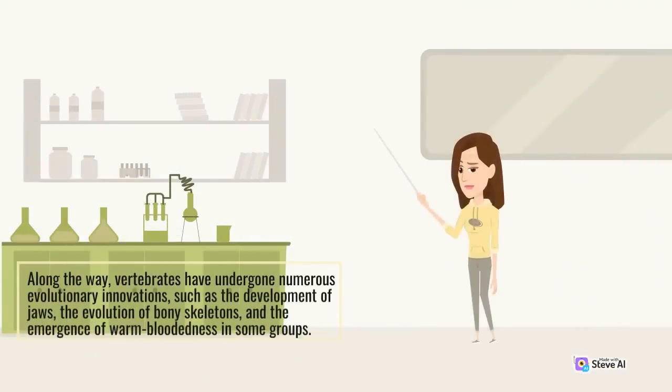Along the way, vertebrates have undergone numerous evolutionary innovations, such as the development of jaws, the evolution of bony skeletons, and the emergence of warm-bloodedness in some groups.